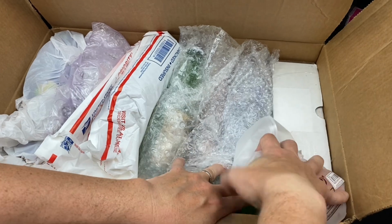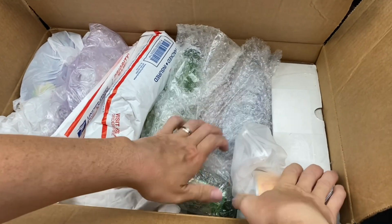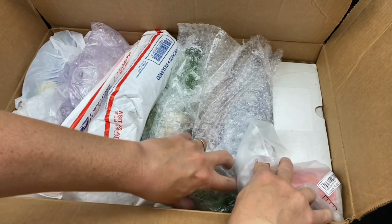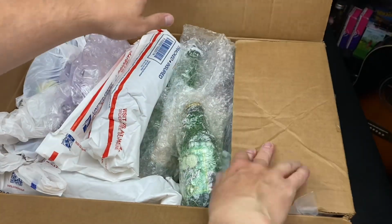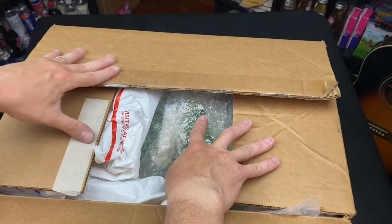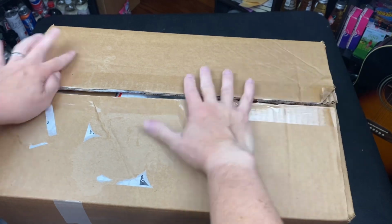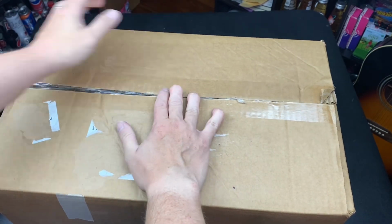And we'll place this trash right in there. This all should close. Barely. Ah, perfect. I love it when a plan goes through. Just have to seal this up.